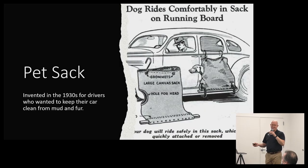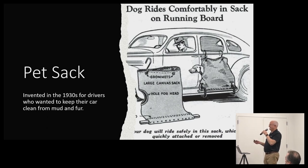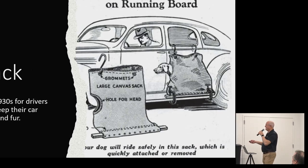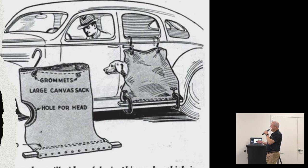And of course, we don't want to forget our pets. You know, pets ride in cars. And if you're like me and you don't like to have fur and mud and gunk in your car, this is why you can prevent it. You just have your canine friend right outside in a dog bag.